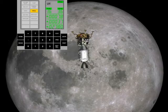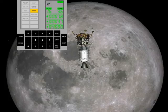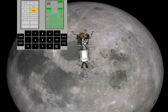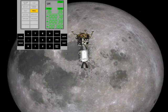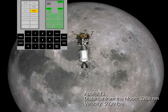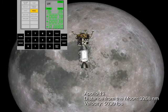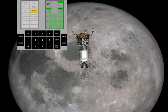That discussion between Vance Brand and Jim Lovell was concerned with the time of ignition for the pericynthian plus 2-hour burn. We're at 78 hours, 37 minutes now into the flight of Apollo 13. This is Apollo Control Houston. At 78 hours, 38 minutes, we now show Apollo 13 at a distance of 3,268 nautical miles away from the moon and at a velocity of 5,030 feet per second. Our countdown clock shows 49 minutes, 30 seconds from time of ignition. This is Apollo Control, Houston.